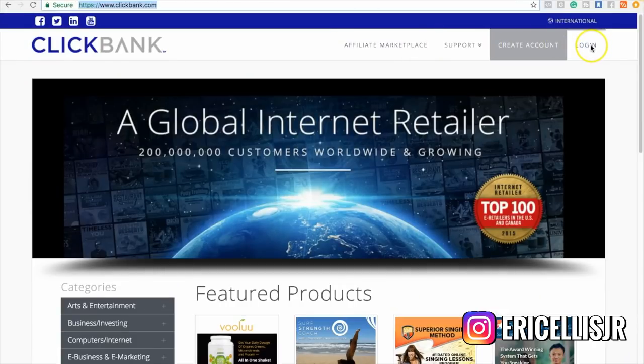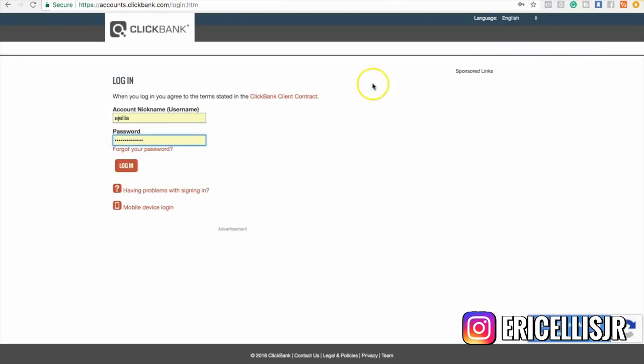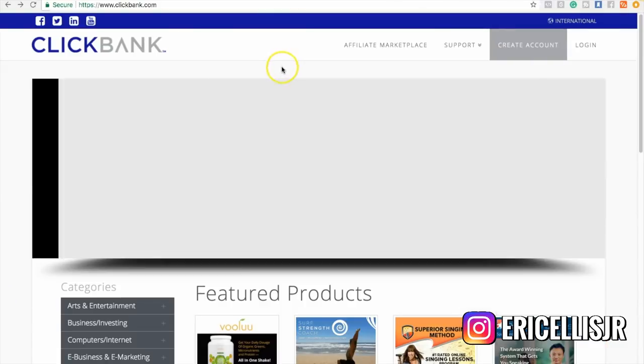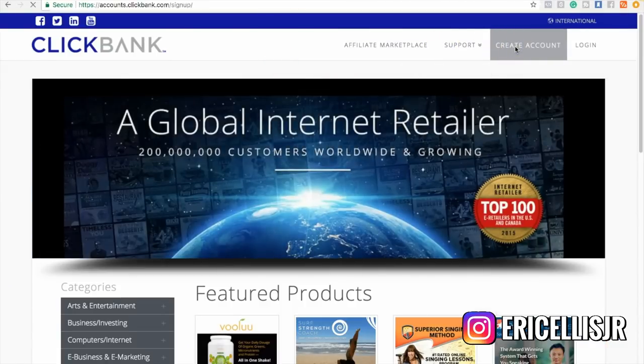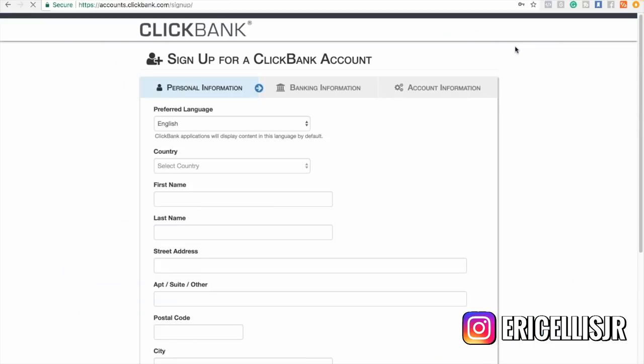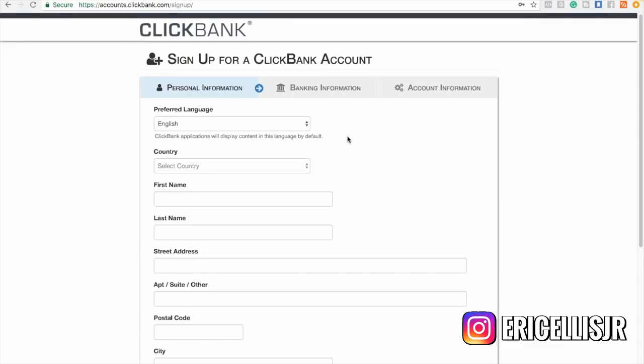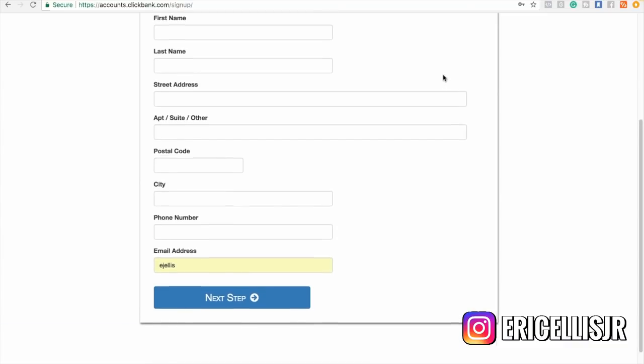The first step, step number one, is to create a Clickbank account. So the first thing you guys are going to do is press create account. When you press create account, it's going to tell you to put in your personal information, banking information to make sure you get paid, and then account information. Once you put in this information, you're simply going to press next step, next step, next step, and then your account is going to be created.